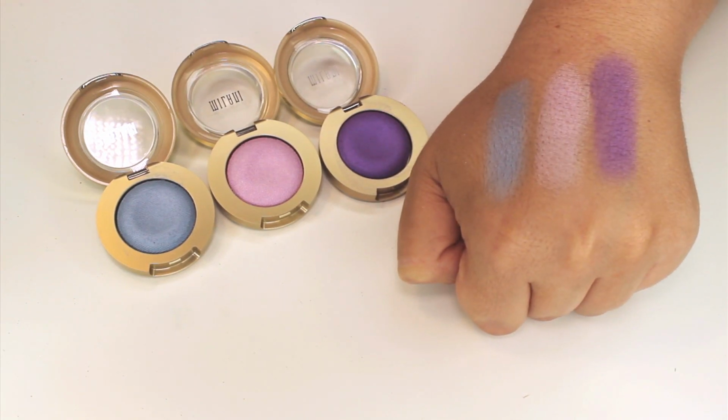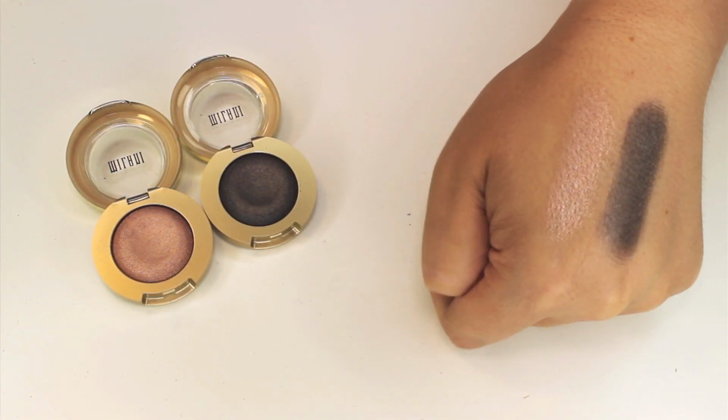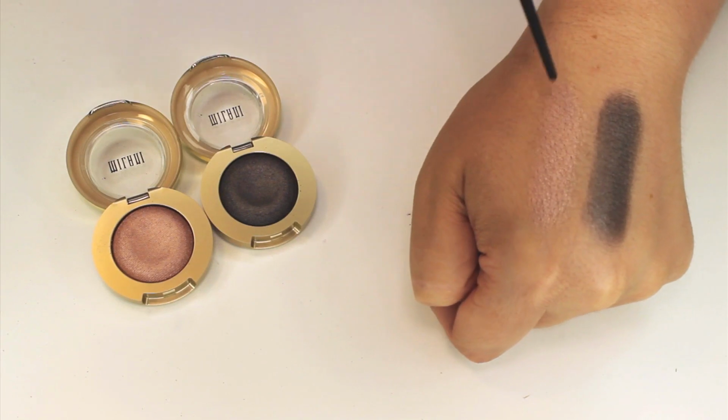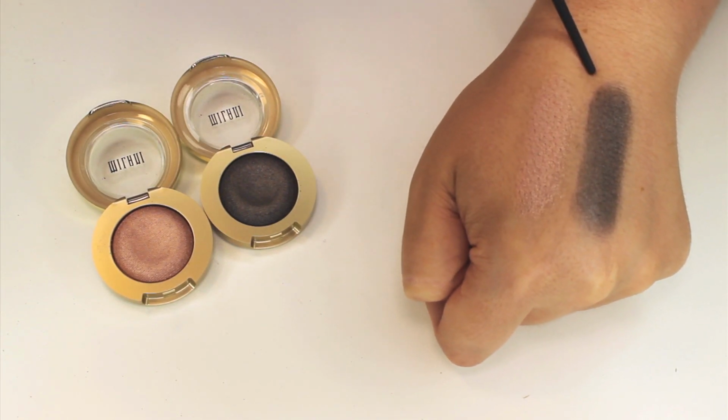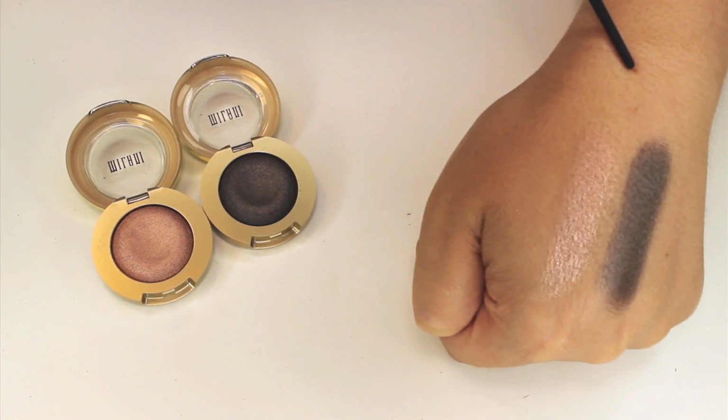So I think these shimmer formulas are a little bit less than, as far as quality goes, compared to the other formulations and the other finishes of the eyeshadows. The next two are the last in the shimmer category, and we have Bella Champagne and Bella Charcoal. These are probably two of my favorites from the shimmer finishes.